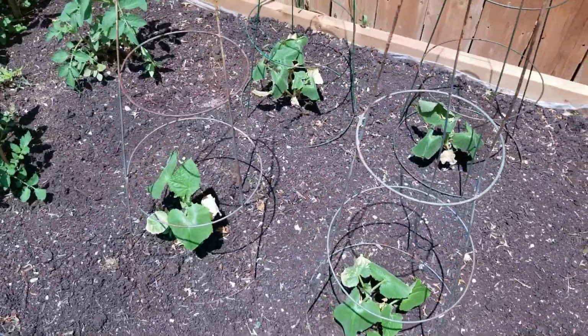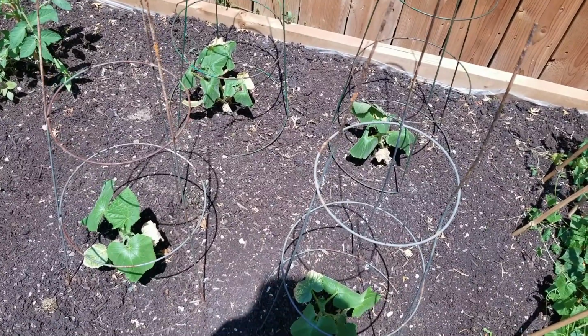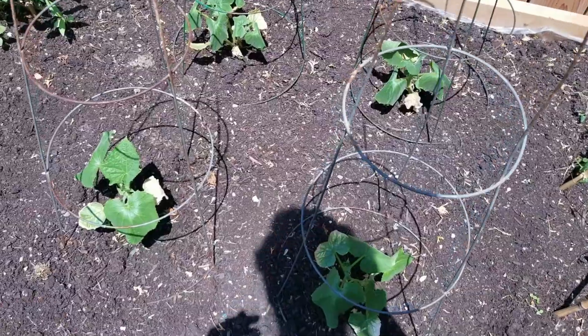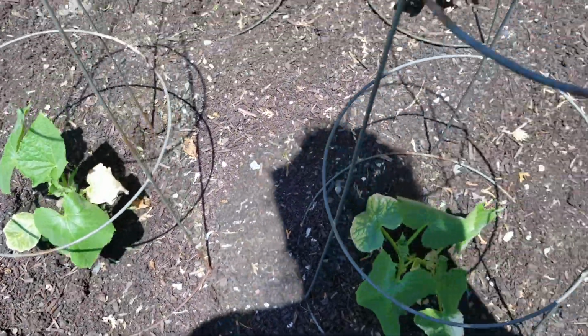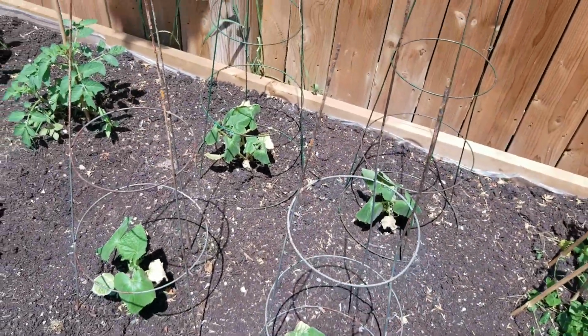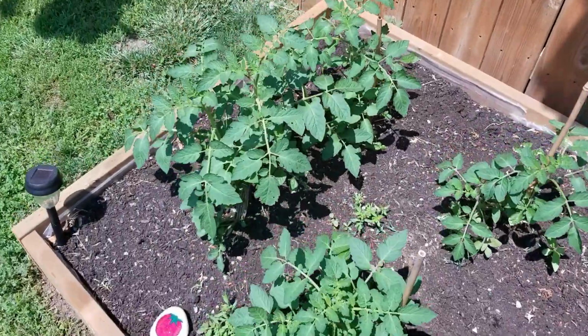And then we've got our cucumbers. Our cucumbers aren't doing very great. We had a frost like May 31st, and they did get a little bit of frost damage on them. I have to come out here and just kind of prune that off. So hopefully they're still okay. Everything's a little droopy right now because, like I said, it's 39 degrees out.